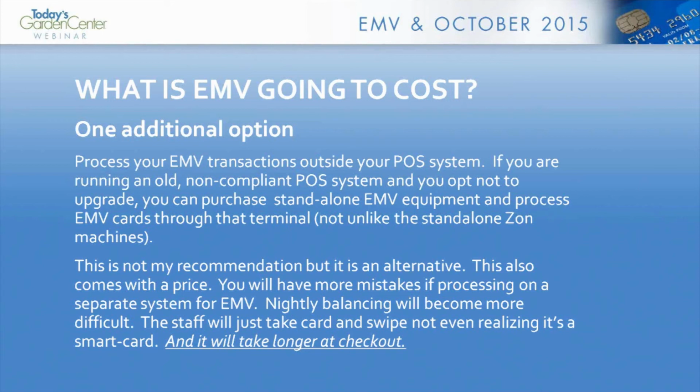This one comes with a price. You're going to have more mistakes. It's going to take more time for you to balance every night. People are going to transpose numbers. Things are going to happen. Your staff will just take the card and they'll swipe it, not even realizing it's a smart card. The customer or your staff can do it. And the other thing about moving your credit cards outside your point-of-sale system is they just take longer at checkout. It's a minimum of an extra minute when you process credit cards outside your system.